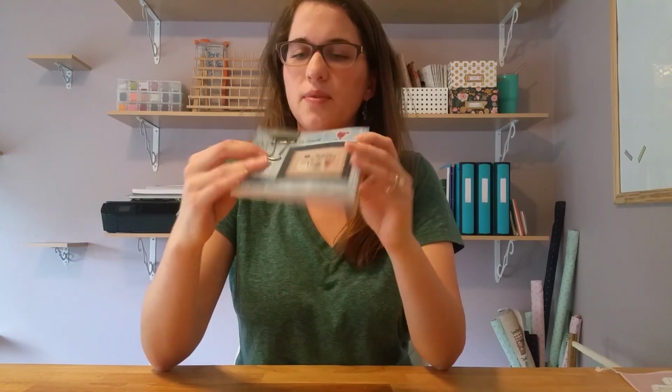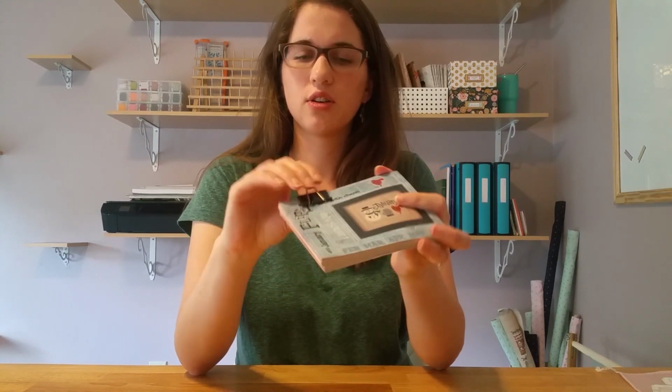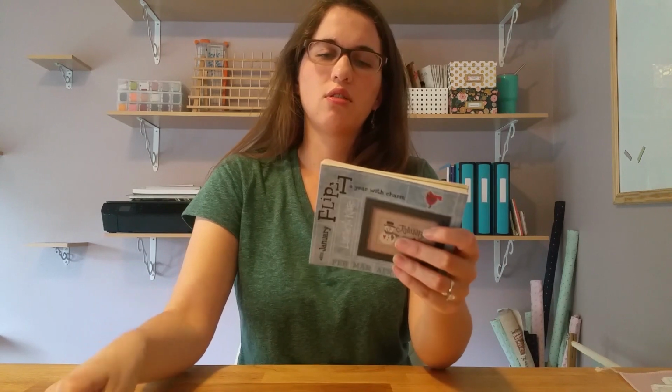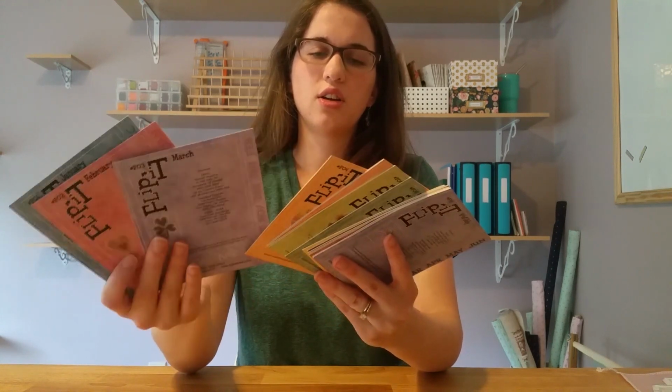Then there's a couple things that I picked up at the cross stitch retreat. Not nearly as many as the last couple times that I've gone, but still several. I got this set of flippets from Lizzie Kate. There's one for every month of the year. And I noticed after I picked them up that the July one is actually wrong.